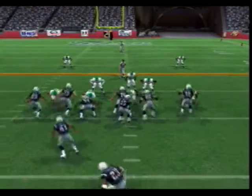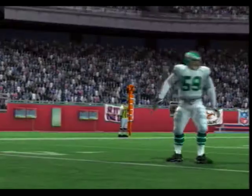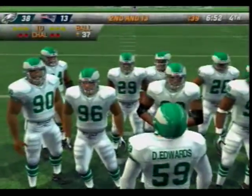Watch the back! Nickelback in this time. Crosses it left. Edwards drags the ball carrier down behind the line. They don't deviate at all from the last play call as they keep it on the ground.